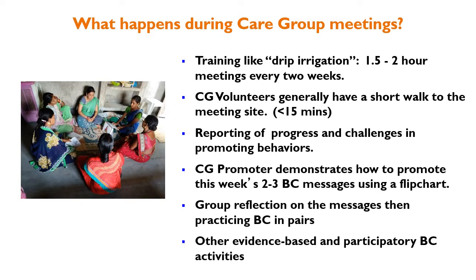The way training is done is part of the project model. It's similar to drip irrigation in agriculture, just a little at a time, through regular 2-hour meetings every 2 weeks instead of a week-long training, which can be overwhelming to volunteers, especially when they're illiterate. In this way, volunteers get over 100 hours of behavior change training every year.